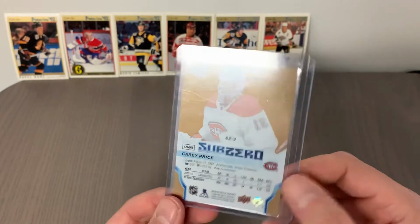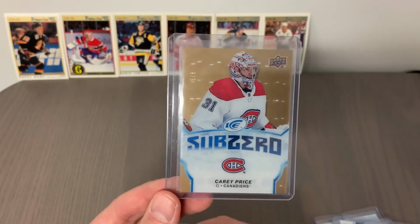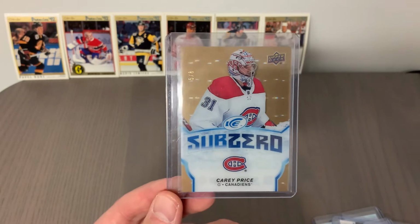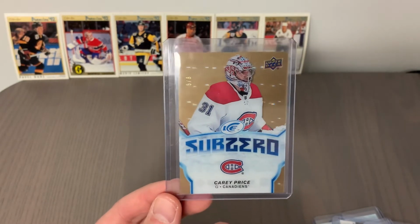And there is a growing collector base in these Subzero insert sets, particularly these Subzeros that are short printed to the 8s. So this is more of a hold here. And again, another potential grading candidate as well.